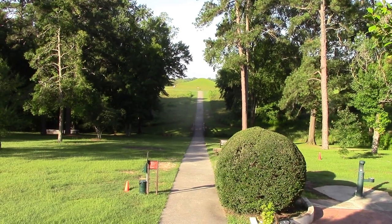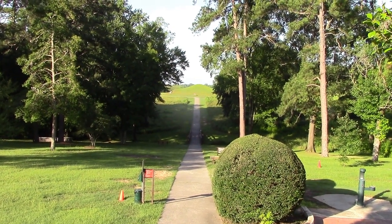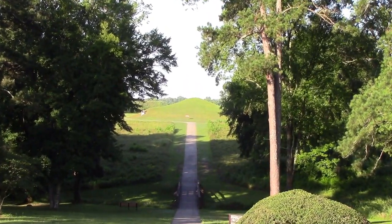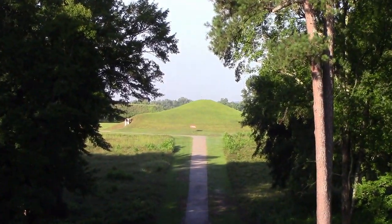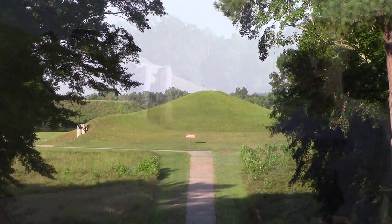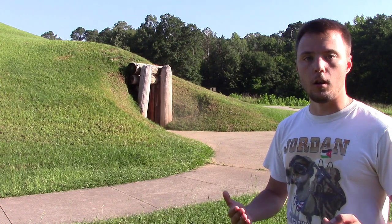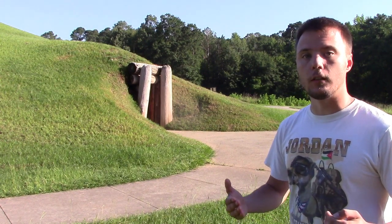The first thing that you'll see after leaving the visitor center and walking straight down is the beautiful Earth Lodge, which was finally unearthed and excavated in 1938. Now, the Earth Lodge, I always like to compare these lodges, and the one behind me is very unique, but I like to compare them to ones that I saw in Europe. This one I'll compare to the Hill of Terra.